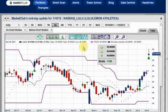This is another Lululemon Athletica. This scares me. I don't like to see markets have these sudden big pops. I'd rather buy if it closed at 62. I'd rather buy it on the highs, but not in the middle here. This is a little bit of a scary thing for me, so I would give this market some leeway and look at it maybe the next couple of days.